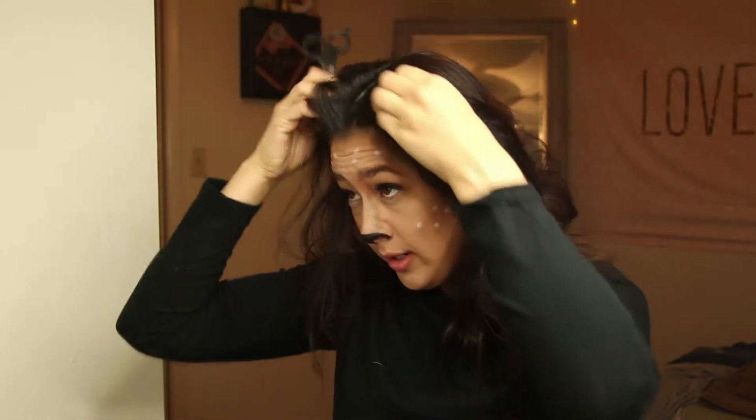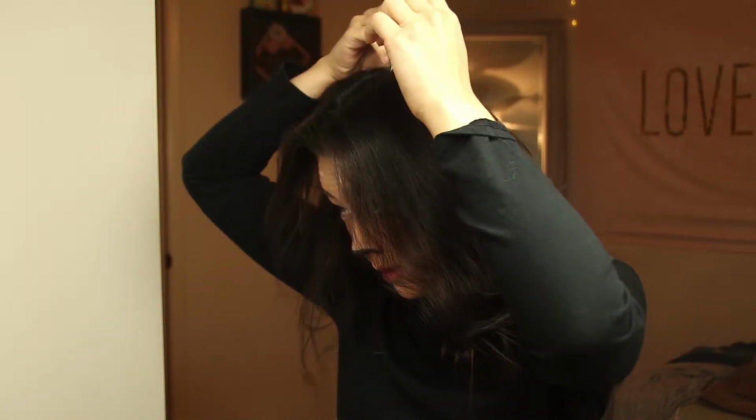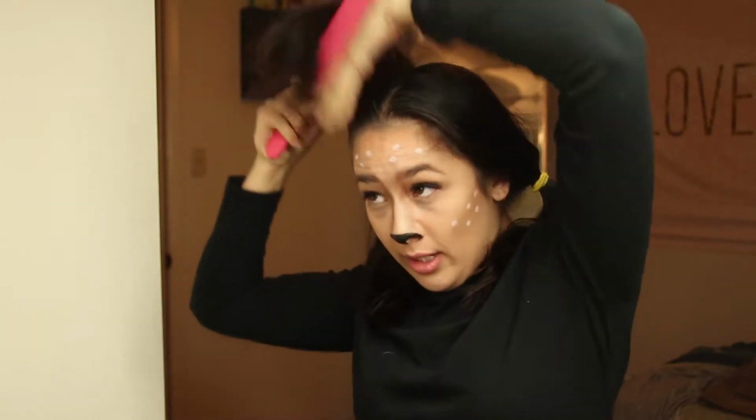And go all the way to the back, which probably isn't even in the back because I can never get it even in the back. But it is what it is. I'm kind of running out of time, so I kind of just have to like wing it. Okay, so what I usually do is put up one side.